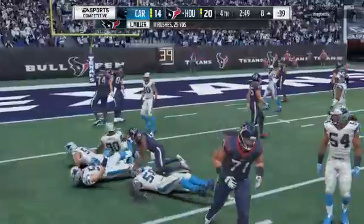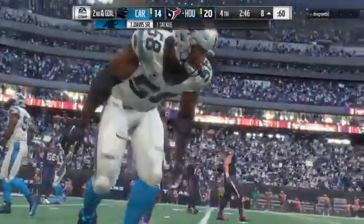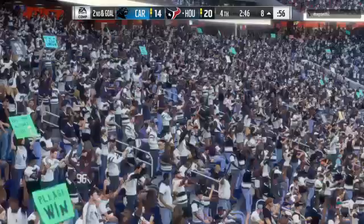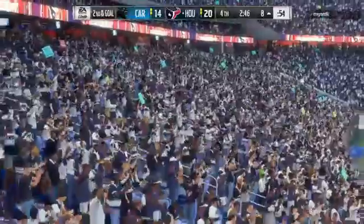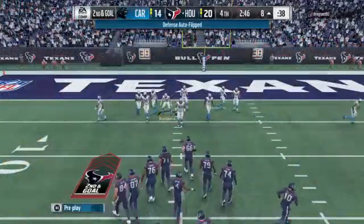And running room hard to come by here. He gets it down to the 8. Give him 2 yards on that one. 2nd and goal now. And now we get a timeout called on the defensive side of the ball by the Panthers. It's just their first. They'll be down to 2 remaining as we step aside here in the fourth quarter.